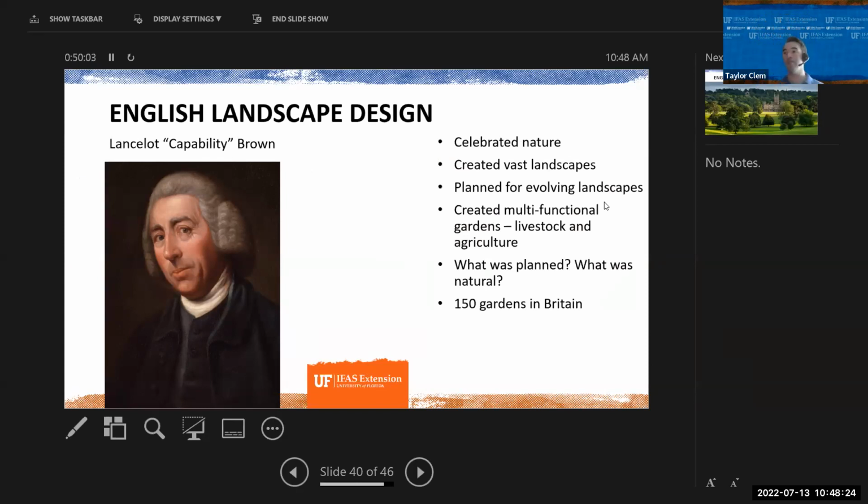He created these vast views, very similar to William Kent. You could tell he worked with him. He planned for evolving landscapes. How do landscapes change? It's not static. Landscapes are dynamic and change. So he started bringing that into his plans and his designs.